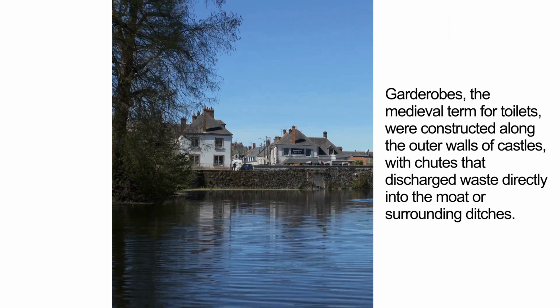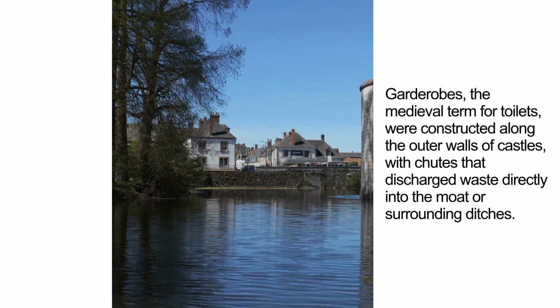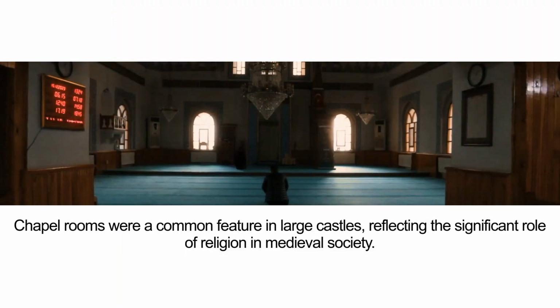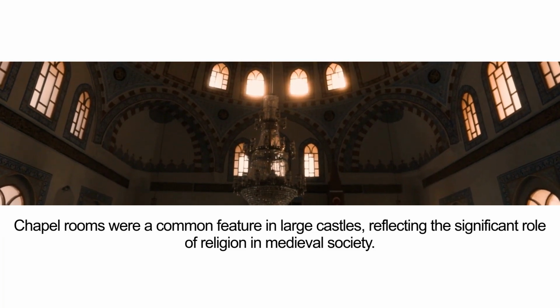Garderobes, the medieval term for toilets, were constructed along the outer walls of castles, with chutes that discharged waste directly into the moat or surrounding ditches. Chapel rooms were a common feature in large castles, reflecting the significant role of religion in medieval society.